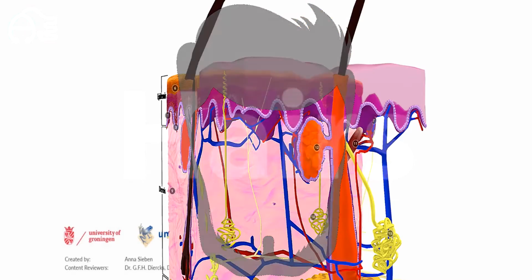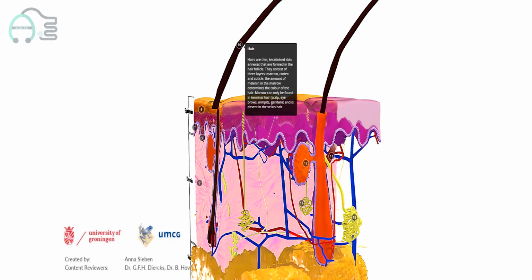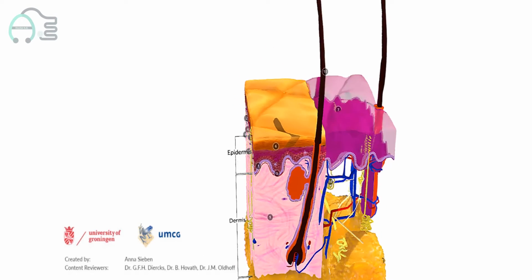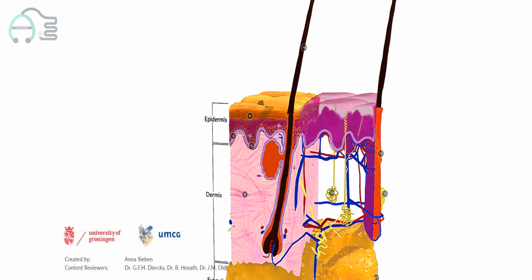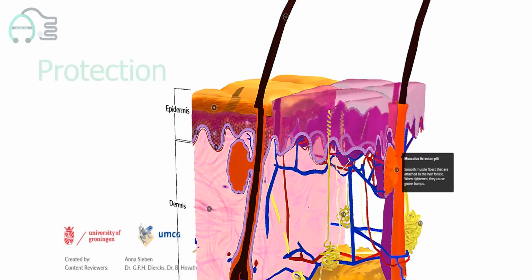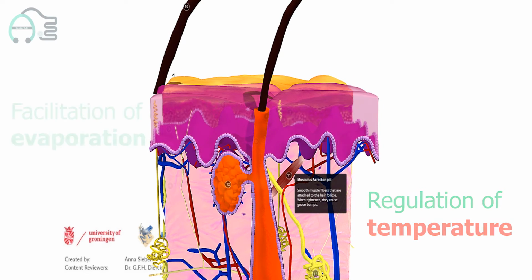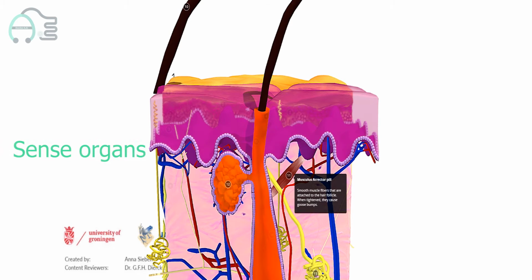Hairs. Hairs are characteristic of mammals. Each hair develops from epidermal cells at the hair follicle. A bundle of smooth muscle called erector pili muscle is attached to each hair follicle, as we mentioned. The functions of hairs are protection, regulation of body temperature, and facilitation of evaporation of perspiration. Hairs also act as sense organs.